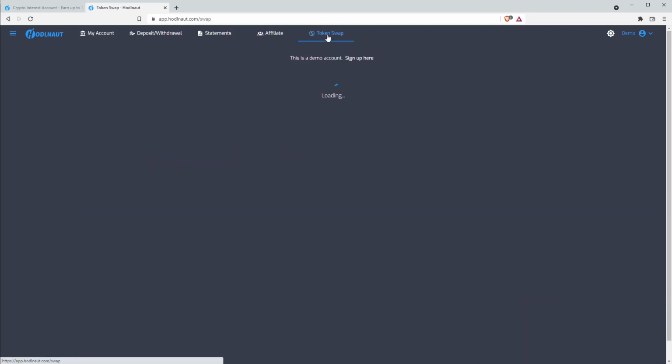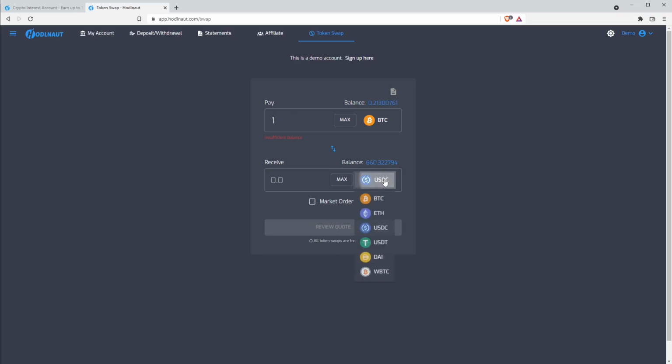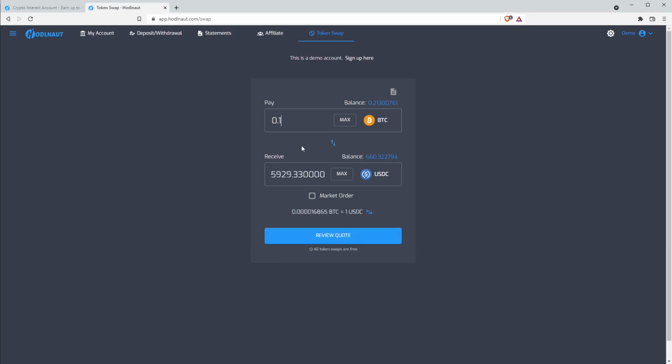And then finally, an option I really like here is the token swap. You can put in the amount you want to swap, and the coin you want to swap to, so let's say USDC, and let's put in a smaller amount, and it will give you a rate. Now I checked this on my own account earlier, and the rate quoted was within about $150 of the live rate on CoinMarketCap, the average rate. So there isn't a huge spread.